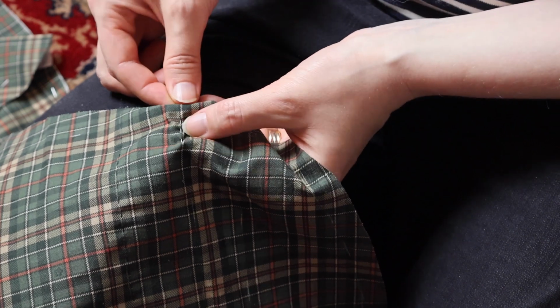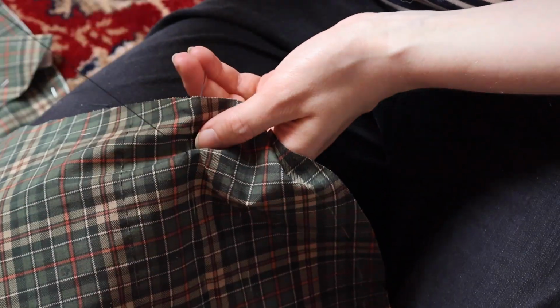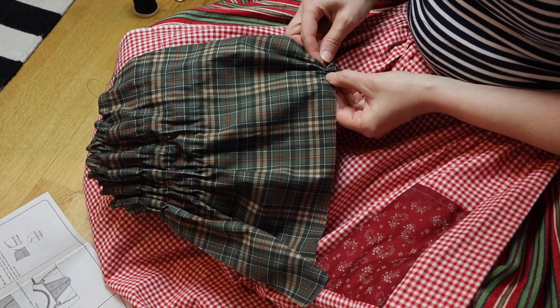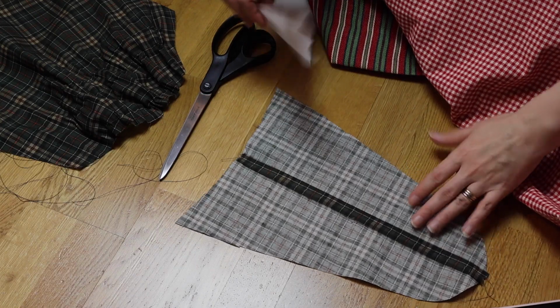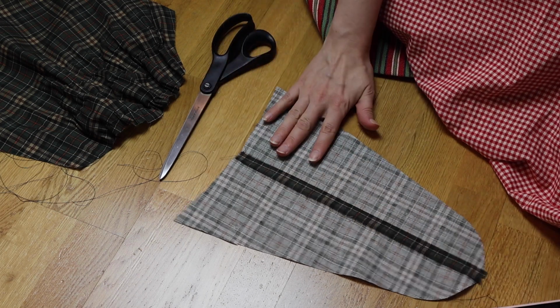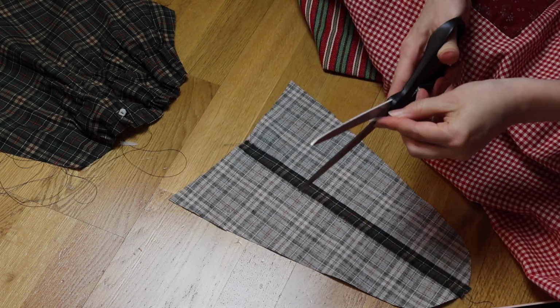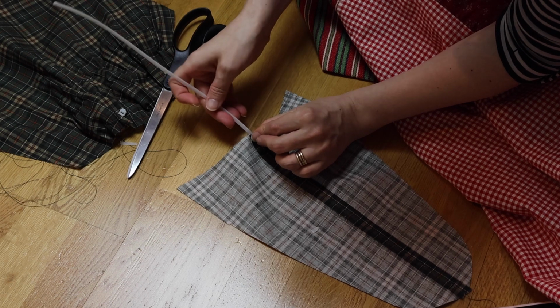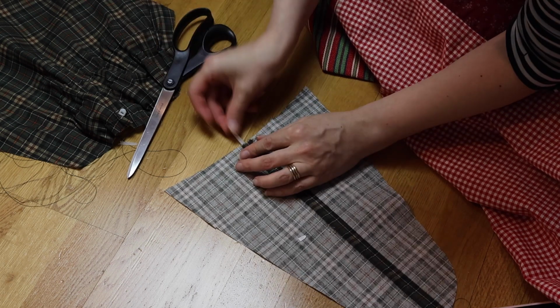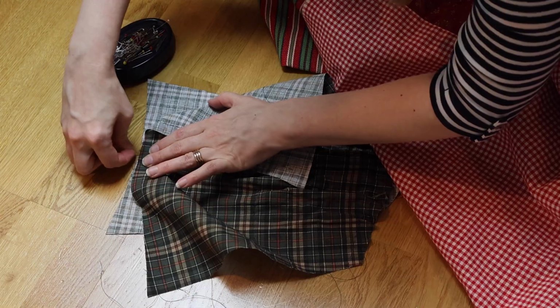Then there was more gathering to do. The center front piece is gathered with 5 rows of gathering stitches. The piece is then sewn onto the lining. The lining has a seam in the middle. The seam allowances are folded down to make channels for the boning. I didn't have any boning in my storage, so I used cable ties that worked just fine. Now I can adjust the front piece gathers until the front fits onto the lining piece.